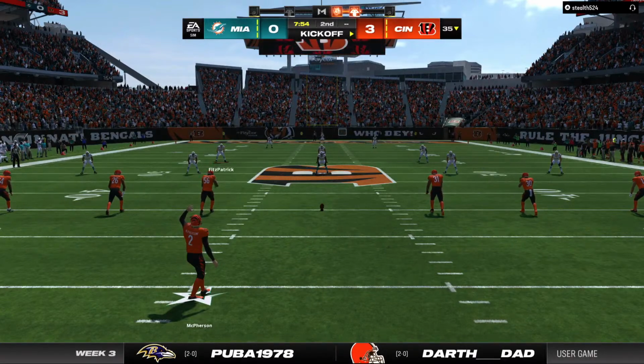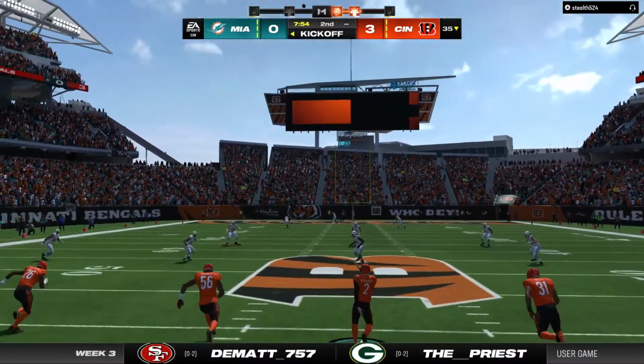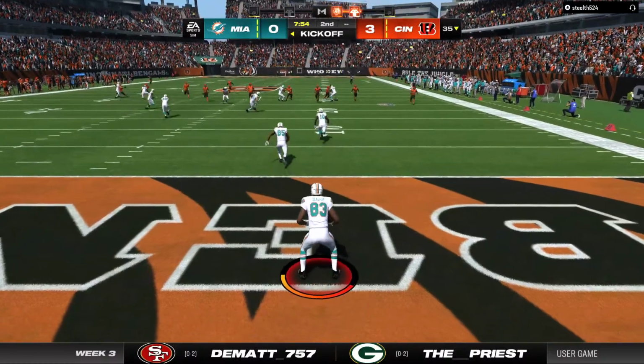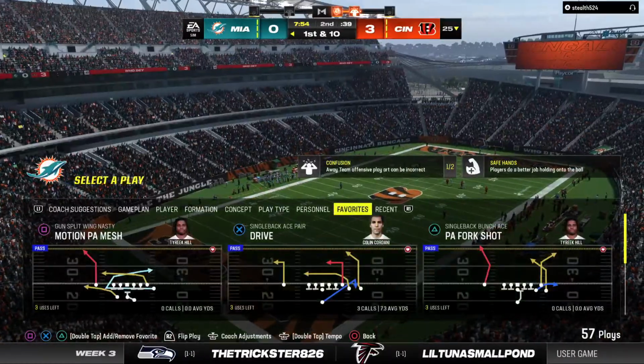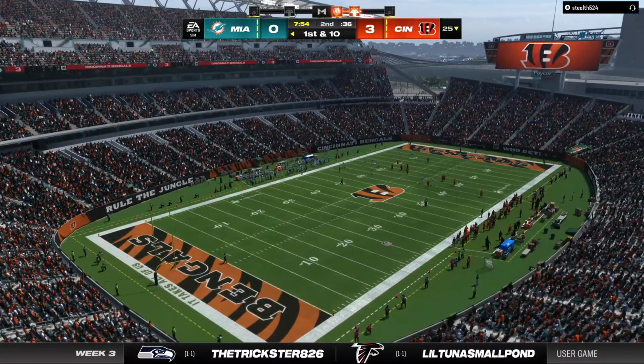And anytime you give the ball up, what's the first thing a coach tells his defense? Don't let them score off of this. You've got to put out the fire. In fact, in 2021, that's what one NFL coach termed his defense. The firemen. Go out there, guys, and don't let them put some points on the board.